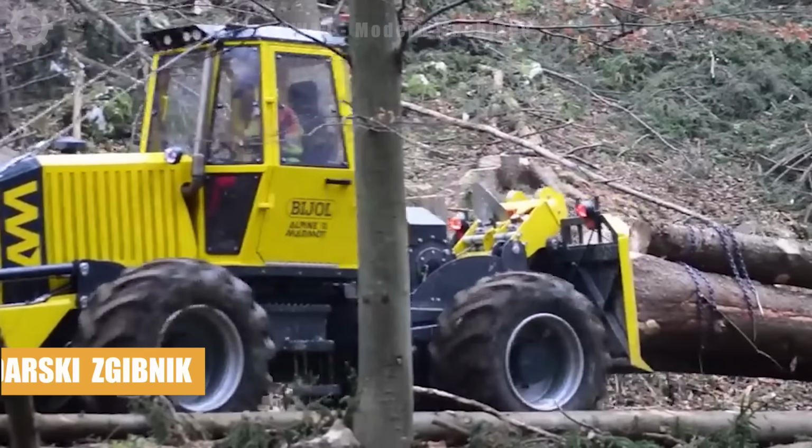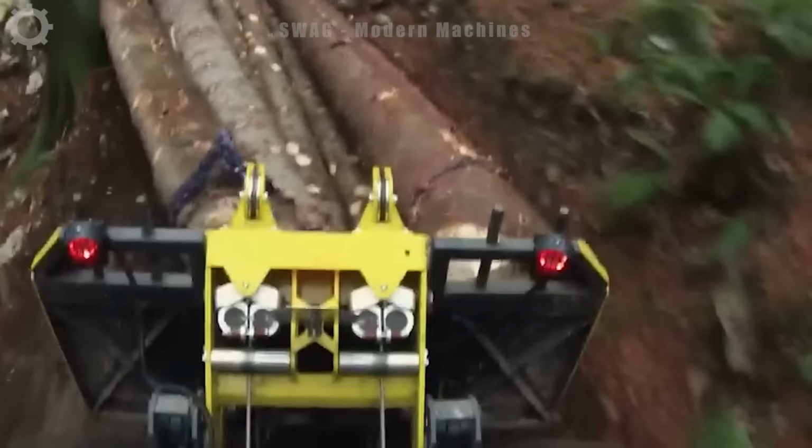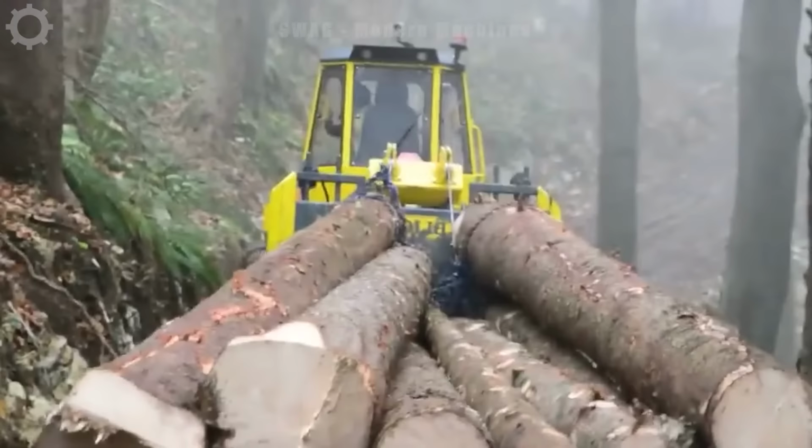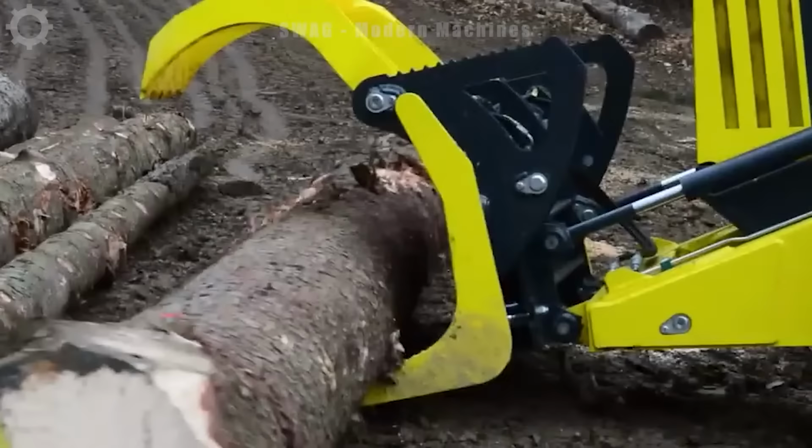The BWS 160 Skitter transports large logs using its muscular power. This vehicle is capable of carrying up to 16 tons of weight. And the owner has equipped it with a crawler protection system to increase grip on slippery roads.